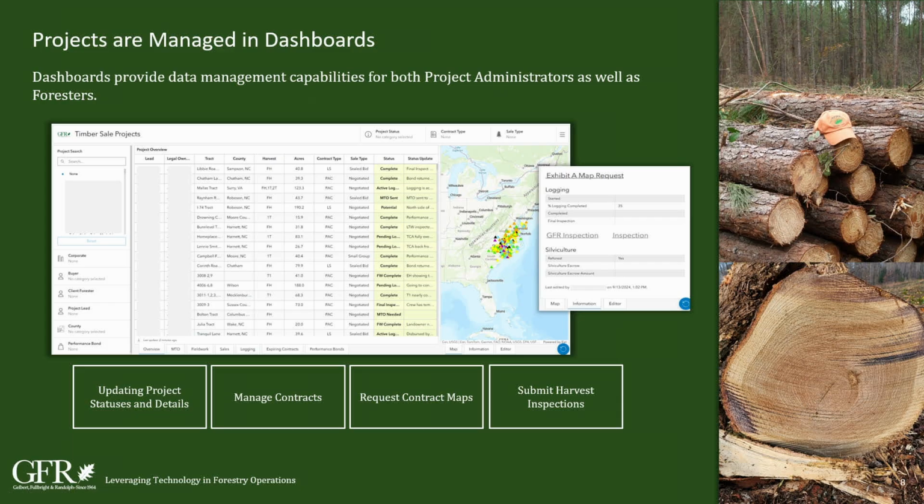So all of this timber sale management occurs in our timber sale dashboards. Within this dashboard, projects can be managed based on project status, which we have organized into tabs at the bottom of the dashboard, depending on if a project's in its administrative stage or if it's in a harvest stage. This structure makes it easy for both foresters and administrators to track the progress of harvest projects. The dashboard also has filters, a map, feature information, and an editing form, which is also a Survey 123 form, on the information tab on the right side.